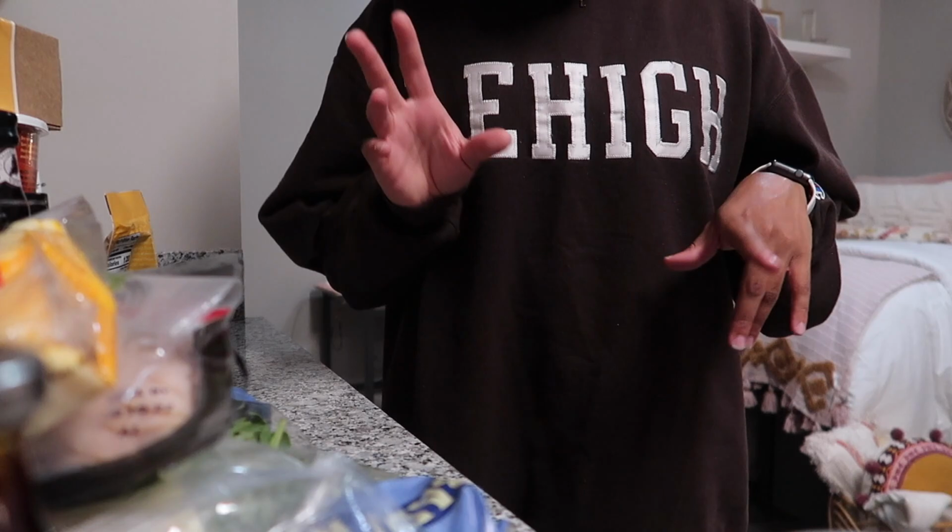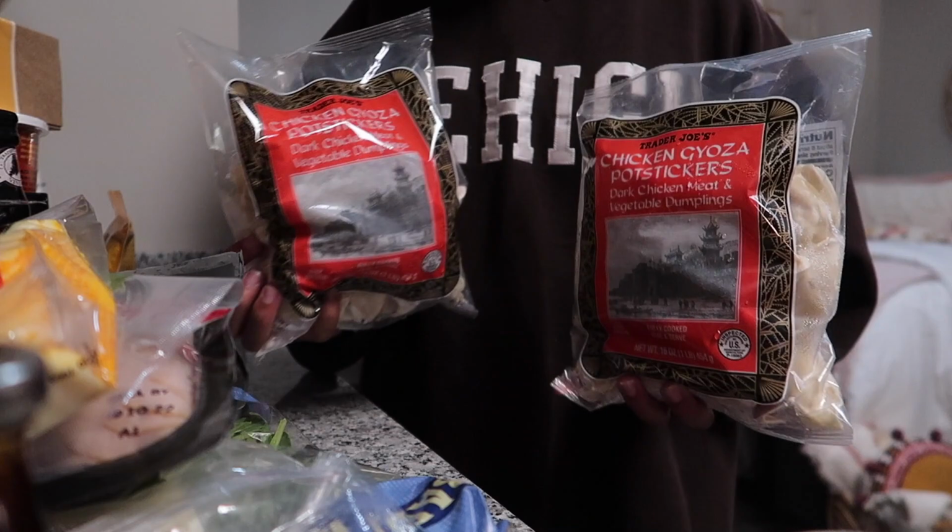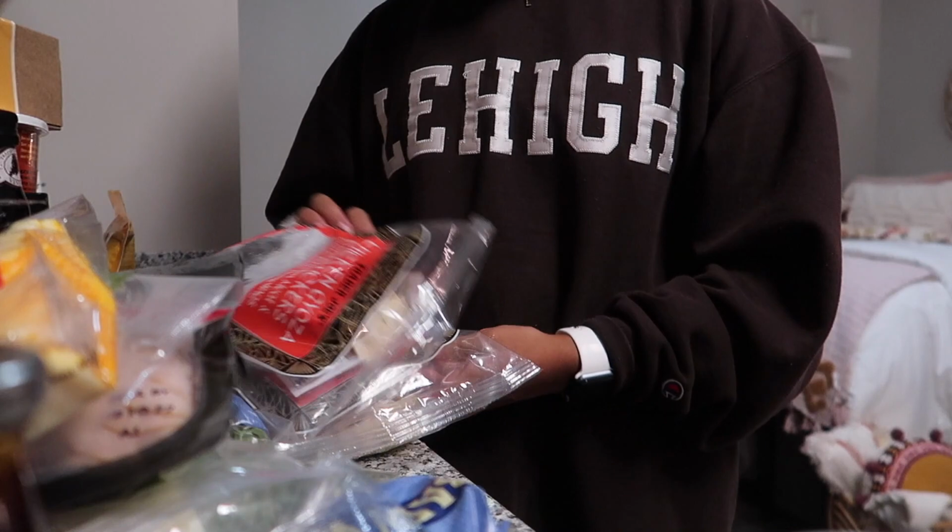And last bag, you guys, let's go through it really quick. I got these chicken gyozas. I love these gyozas. They're so great for dinner if you're just having a rough day, you just need to get something in your system. These are great for that, so highly recommend these. Anytime I go to Trader Joe's, I get these. I don't think there's been one singular time I've gone to Trader Joe's and not bought those.